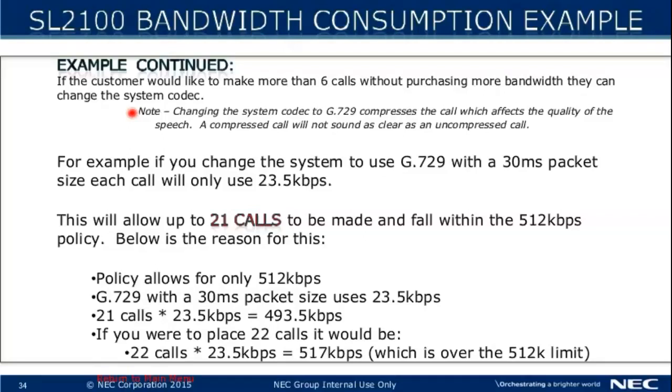If you don't tell your end user that adjusting the compression is going to affect the call quality, they're going to be all up in arms. If you warn them ahead of time, then they go, all right, let's see what happens. So if you're going to play around with the codec and the compression of the call, you've got to set the bar with the end user.